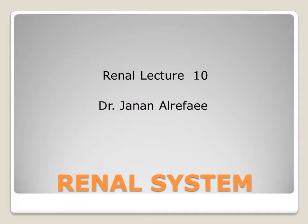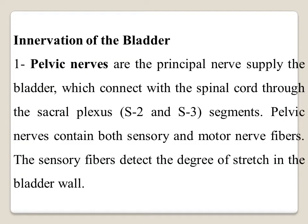Assalamu alaikum. Lecture 10, and it is the last lecture of the renal system. What is the innervation of the bladder? The bladder has three types of nerves: pelvic nerves, pudendal, and hypogastric nerves.